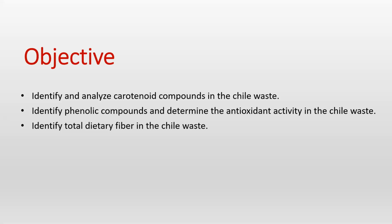The specific objective of my research is to identify and analyze the carotenoid compounds in the chili waste, identify the phenolic compounds and determine the antioxidant activity in the chili waste, then identify the total dietary fiber in the chili waste.